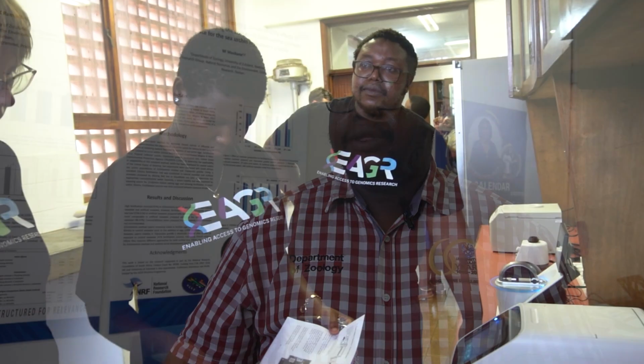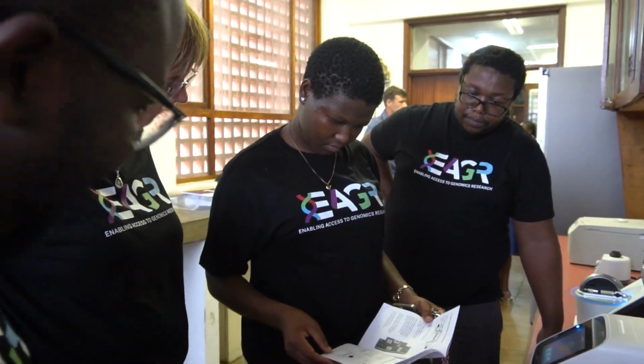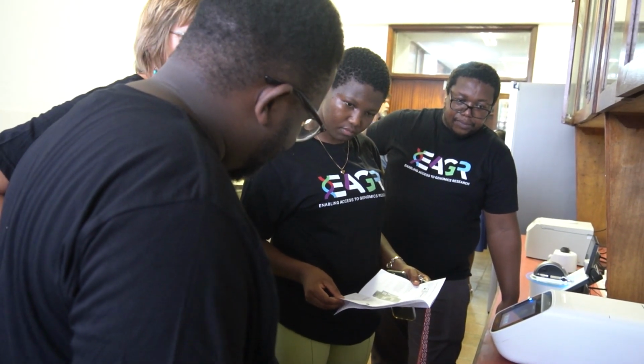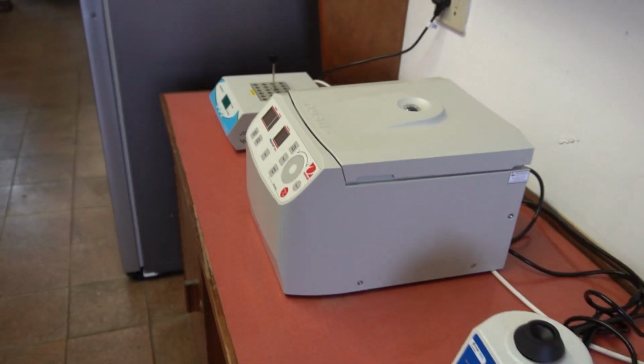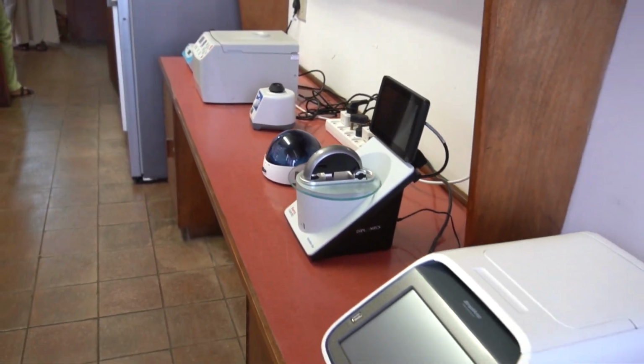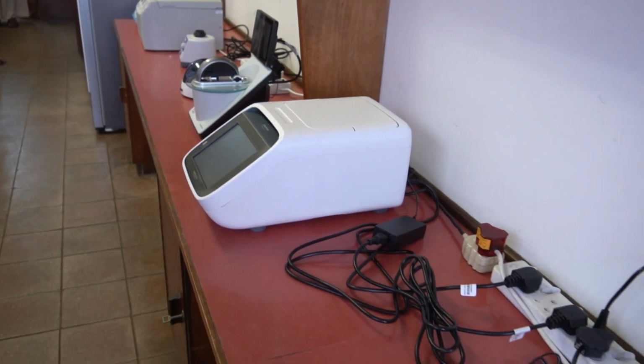The EAGR lab is going to be used by 3 other sister departments, which include biochemistry and microbiology, botany, as well as agriculture. And these departments do a lot of DNA sequencing, they do some genomic work and analysis, mainly at postgraduate level, to try and increase throughput at that postgraduate level.